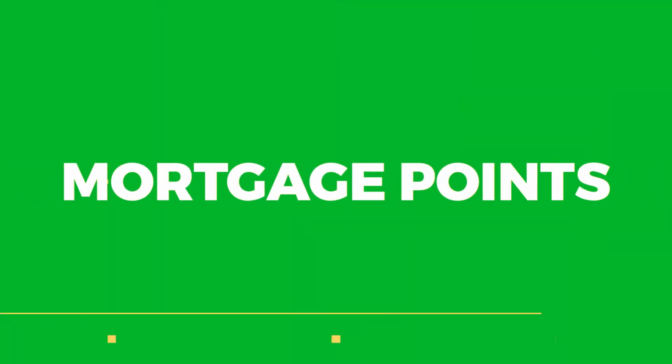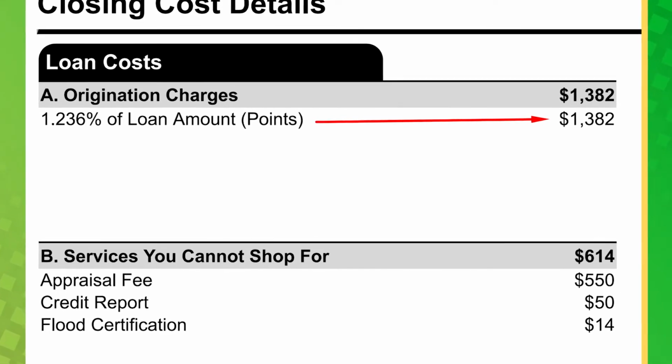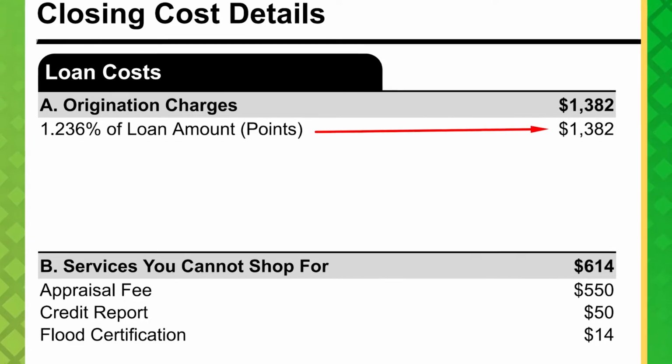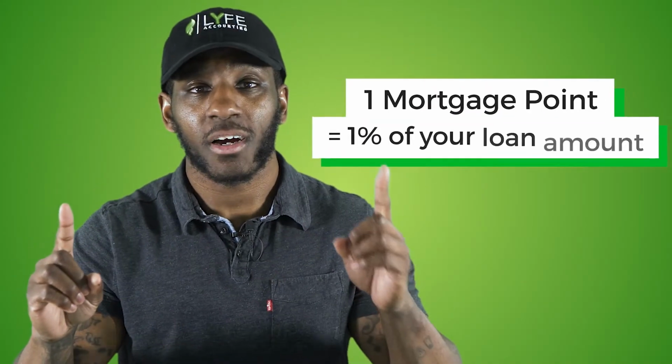Okay, the second biggest tax deduction you could take as a homeowner is on your mortgage points. Mortgage points, also known as loan origination fees, are extra fees you pay to your lender, typically to lower your mortgage interest rate. 1 mortgage point equals 1% of your loan amount.